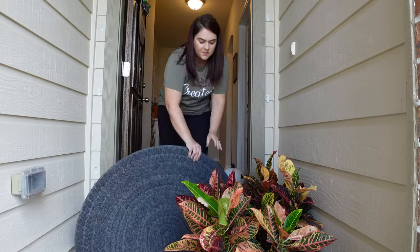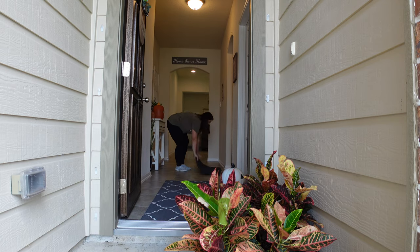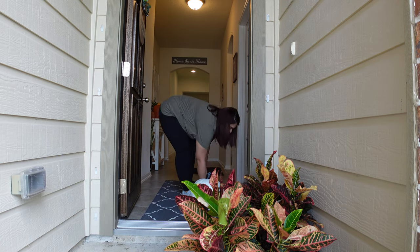We've made it to the front door, so I'm gonna go ahead and exchange the floor mats and also rearrange my plants a bit.